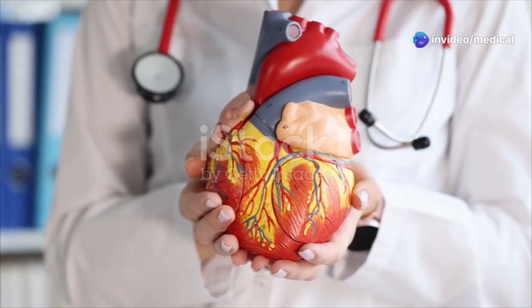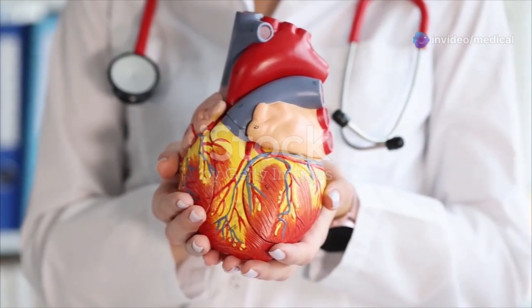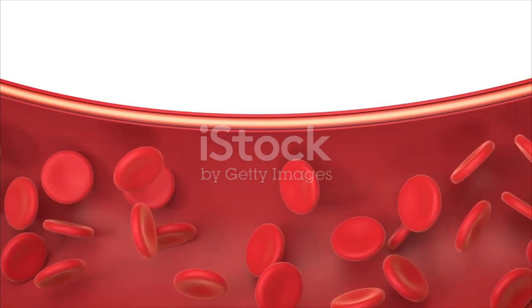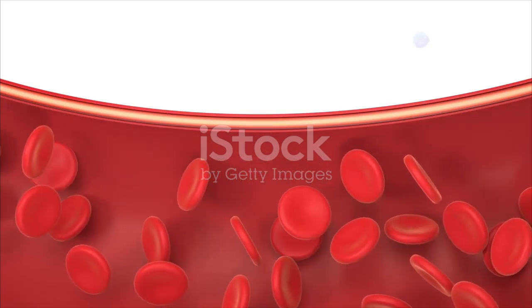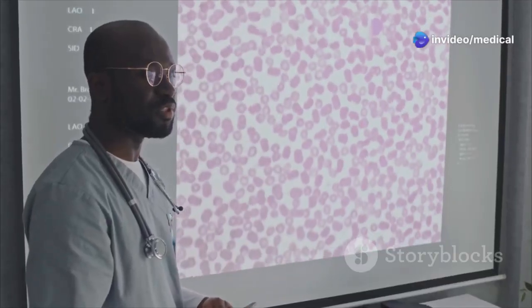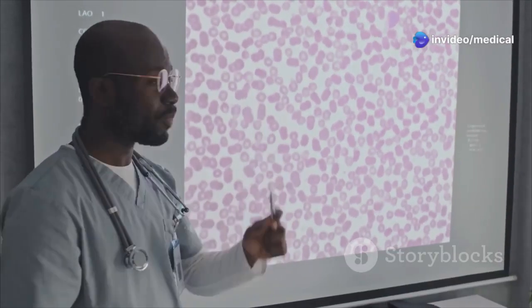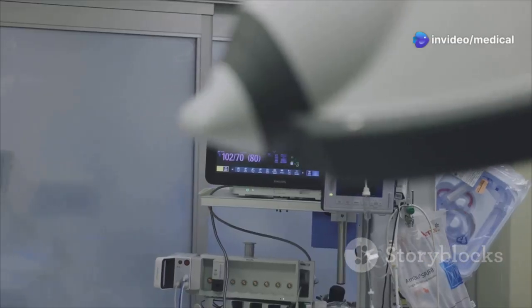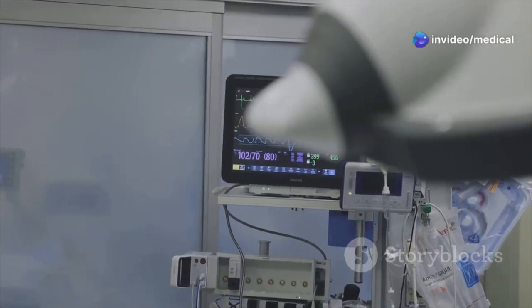The heart is a powerful organ, responsible for pumping blood throughout our body. This blood carries oxygen and nutrients to every cell, keeping us alive and functioning. Red blood cells are the key players in this delivery system. They contain a protein called hemoglobin, which binds to oxygen in the lungs and carries it to the rest of the body. When we have anemia, our red blood cell count is low, or the cells aren't carrying enough hemoglobin. This means our organs, including our heart, aren't getting enough oxygen.